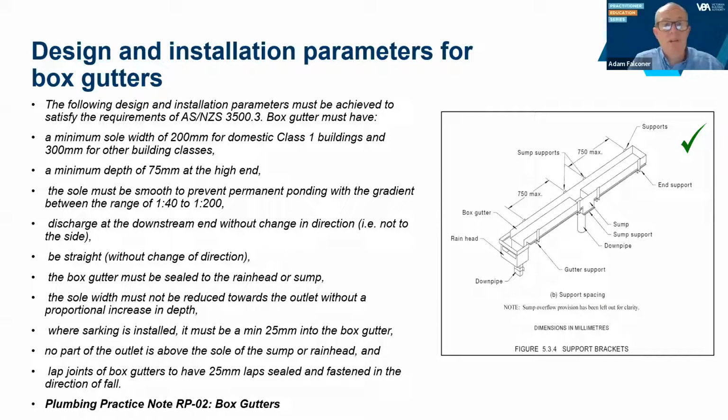Discharge at the downstream end without change in direction, i.e. not to the side. Be straight without a change of direction. The box gutter must be sealed to the rain head or sump. The sole width must not be reduced towards the outlet without a proportional increase in depth. Where sarking is installed, it must be a minimum 25 millimetres into the box gutter. No part of the outlet is above the sole of the sump or rain head. And the lap joints of box gutters are to have 25 millimetre laps sealed and fastened in the direction of fall. This information has also been lifted from the updated plumbing practice note on box gutters, available on our website.